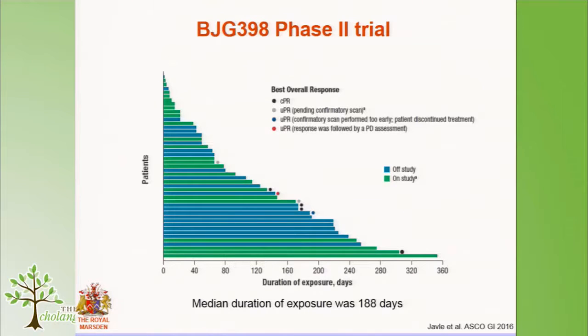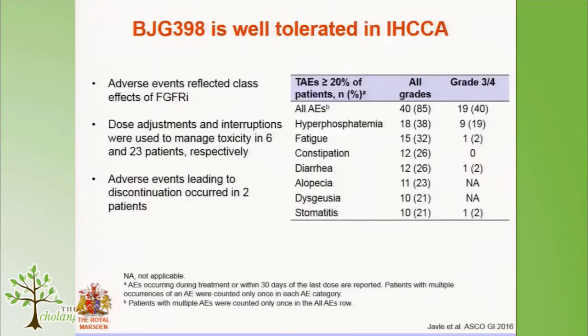And the second message from the study was that the duration of therapy was quite impressive. The median duration of time on treatment was 188 days, which is approximately 6 months. And if you put that in the context of many second-line chemotherapy trials in biliary tract cancers, where median PFS is 3 months, this demonstrates that not only in terms of response rates, but also durability of treatment, this is a very exciting compound.